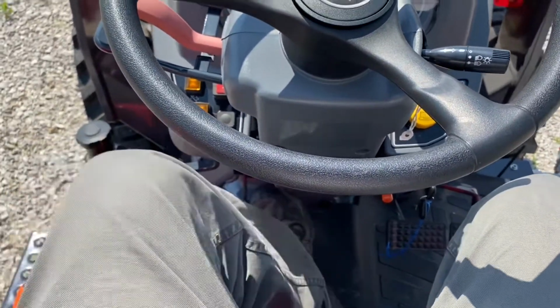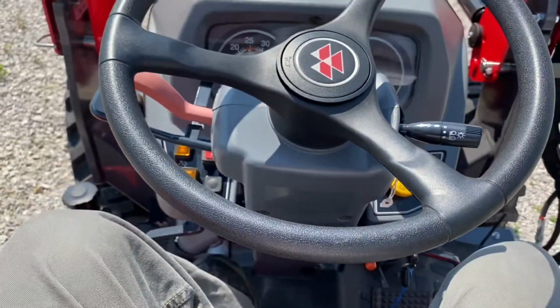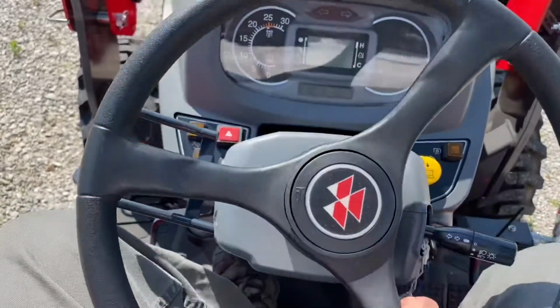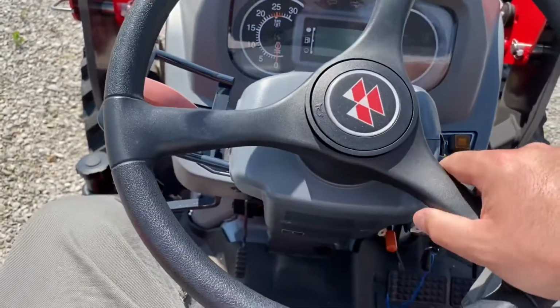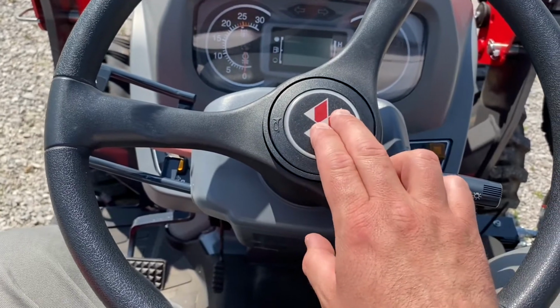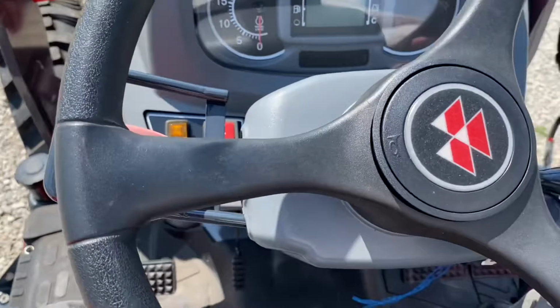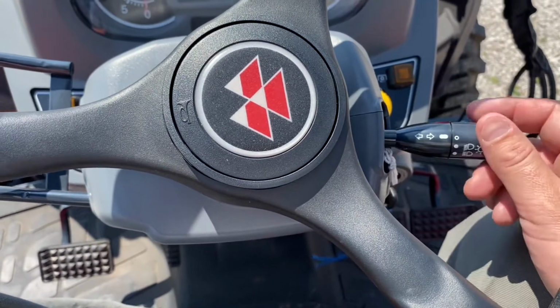You do have the foot operated tilt steering, which was an older option on these tractors they brought back. Just press and tilt wherever you'd like it. You have your horn here in the center cap. And here you have your lighting and turn signal indicators.